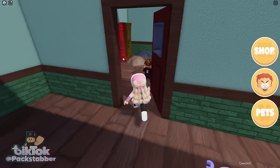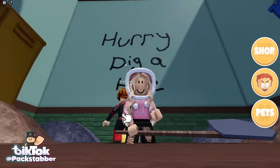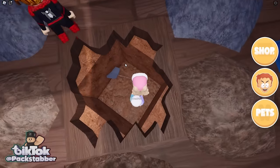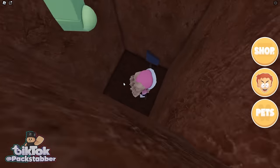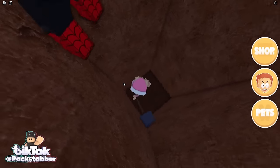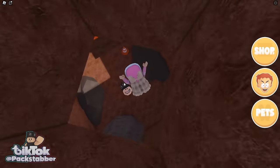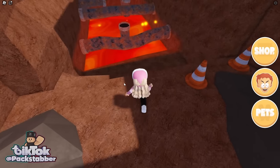Yes, let's see what's inside of this room. Hurry! Dig a hole! Why do I have to hurry? Is Timmy coming back after us? I think I hear him. He is definitely coming back after us. Come on, dig! Okay, we need to dig so far down that Timmy will never even hear us breathe. Yikes! That's deep enough into this spooky cave.